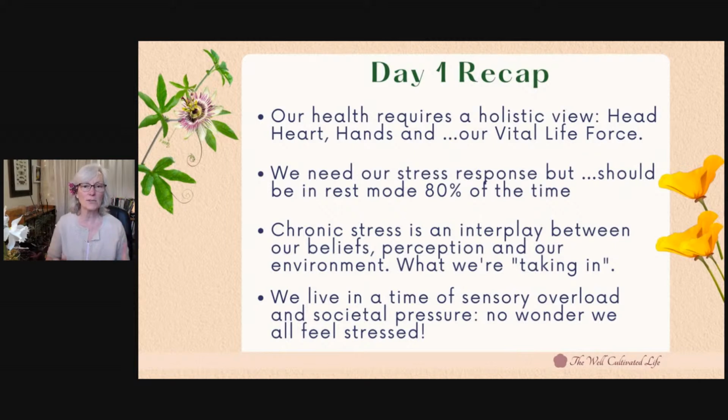So before we jump in, though, I want to do a quick day 1 recap. Yesterday we talked about how we need this holistic view, the head, heart, and hands. And today I want to make sure and add in our vital life force. You could even call this your spirit, whatever it is that animates you and enlivens you.